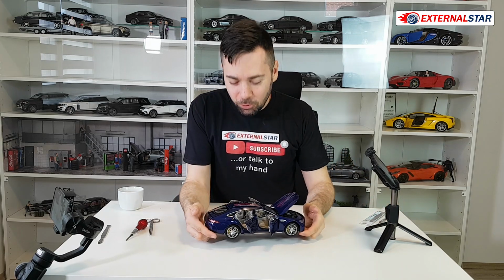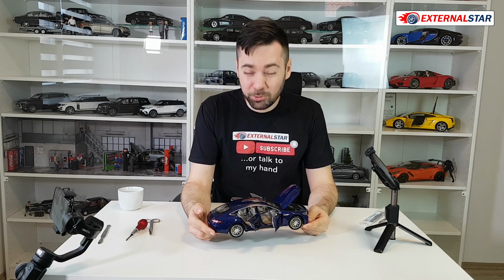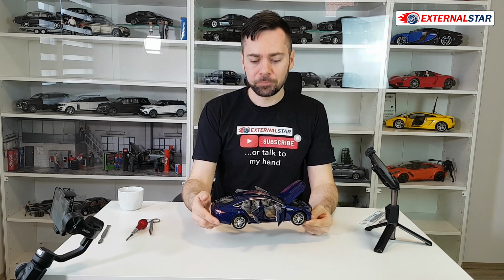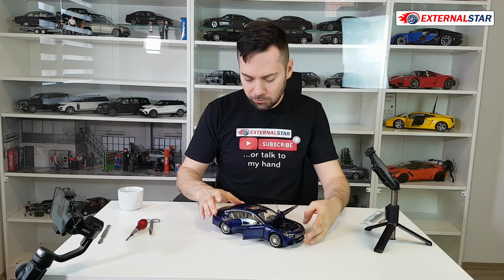So as I said, don't worry if it's not black. Also this beautiful, brilliant blue color, it's really great and it's looking awesome. So this model is almost perfect. The only issue here is with the trunk, with this fifth door, which is not really holding in the upper position. But other than that, this car, I would say it's perfect. It's a perfect model for a perfect price.